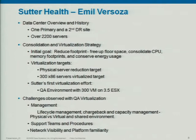Our first virtualization effort was in our QA environment before moving forward to our production environment. We used ESX 3.5 and the VM switch in that environment. The challenges that we faced within that environment were that our standards and processes for lifecycle, chargeback, and capacity management weren't sufficient for the virtualized and shared environment. In addition, we ran into support issues with that environment. We didn't have a support model to support it.